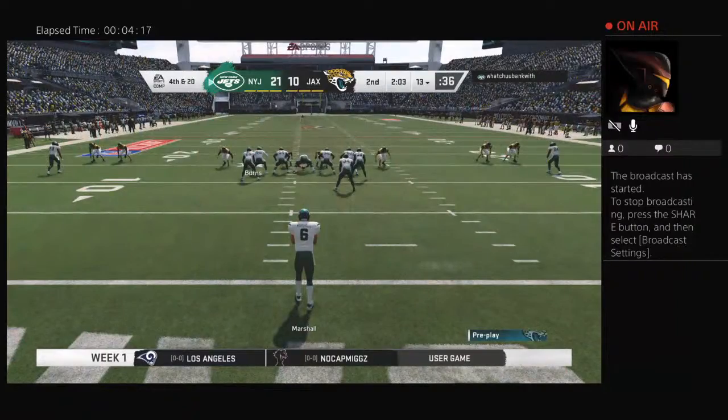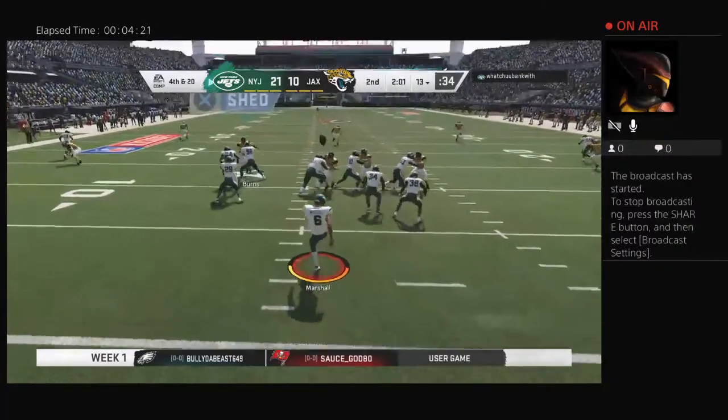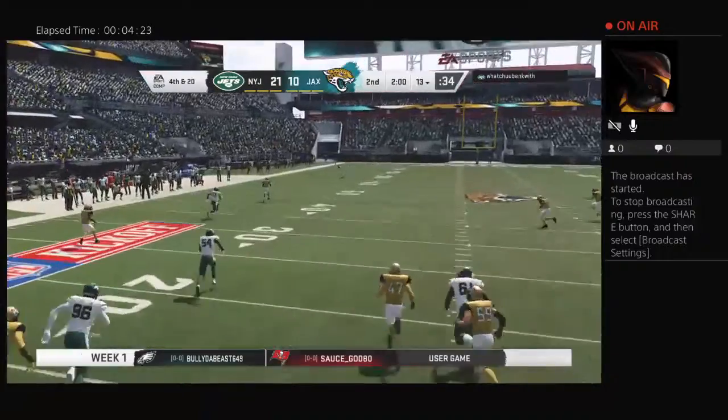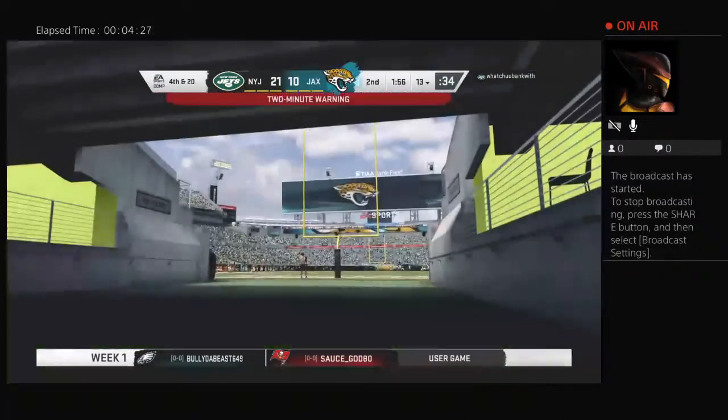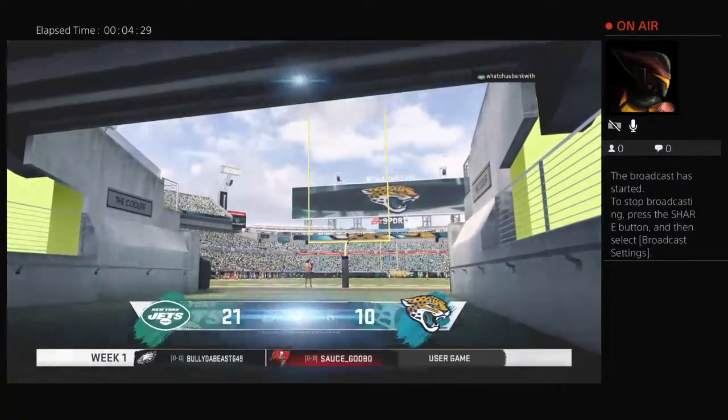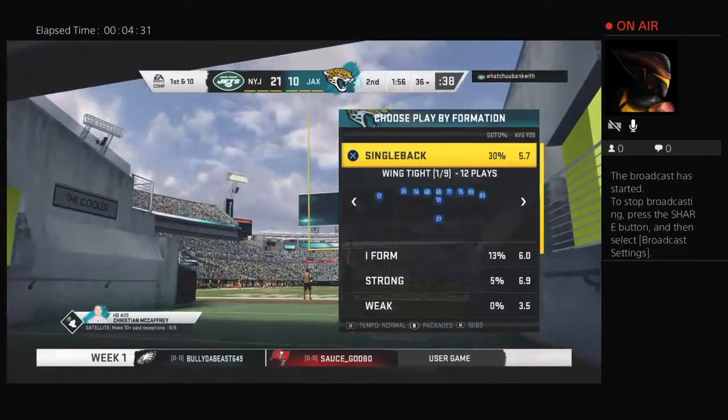Here's the Jets punter now. As the drive goes backwards, so he's on to punt it away. Second quarter action, 1:56 remaining.